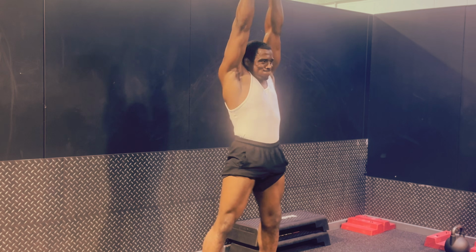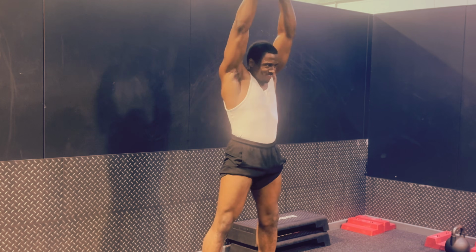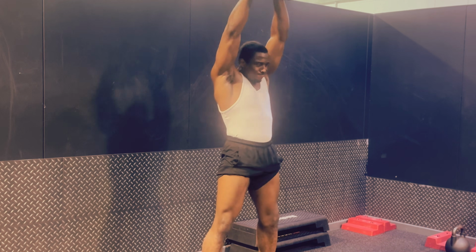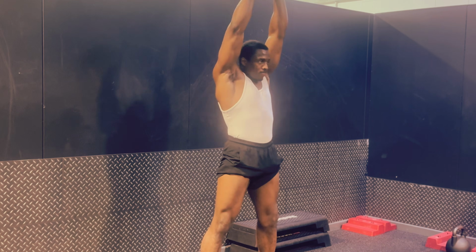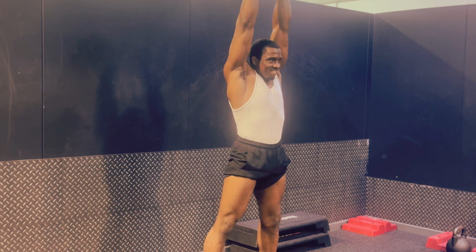Exercise number 11, overhead kettlebell swings. The benefit: the ultimate hip hinge endurance builder. The swing targets the hamstrings and glutes, the absolute engine room of combat sports. Taking it overhead increases demand on your core, upper back, and shoulder stability.